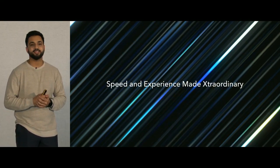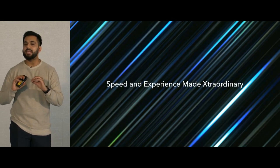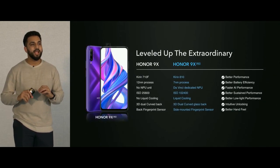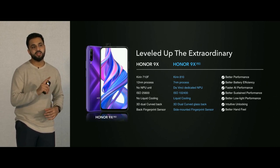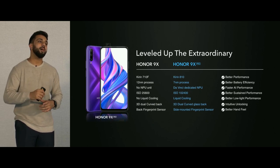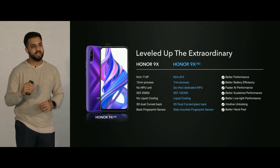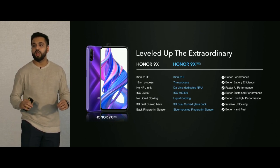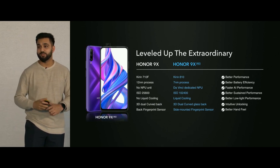Now, we've learned a lot from the original Honor 9X, and we're improving that speed and experience. We're refining it even further. Here's a quick overview for all of you to see in terms of the core differences between the 9X and the 9X Pro. And one of the biggest things that you'll see is that we've upgraded from the original Kirin 710 to the Kirin 810 chipset, which is all about driving more performance and better efficiency from the 9X Pro.